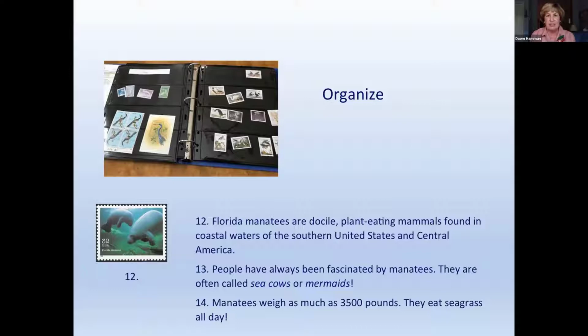So what I do is number every one of my stamps and then type my captions on my computer and number the captions to go with the stamp. So then when you get ready to do your PowerPoint or your album, you just match number 12, the manatee, with number 12, the caption about the manatee. It really makes putting the whole thing together very quick and easy.